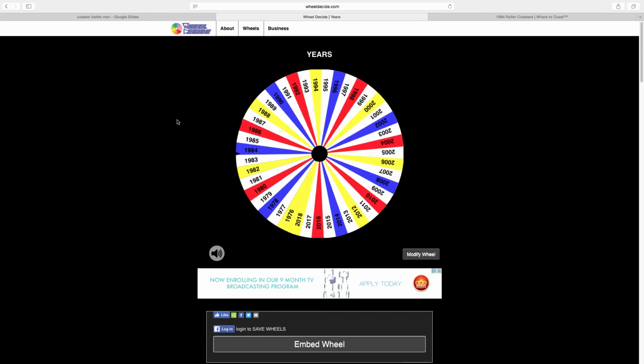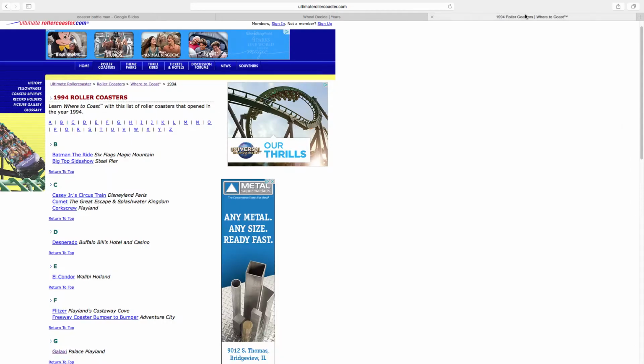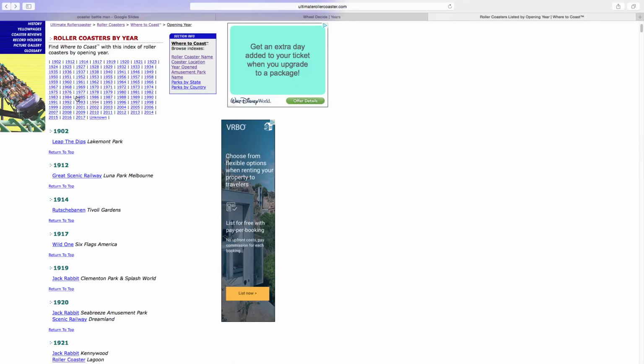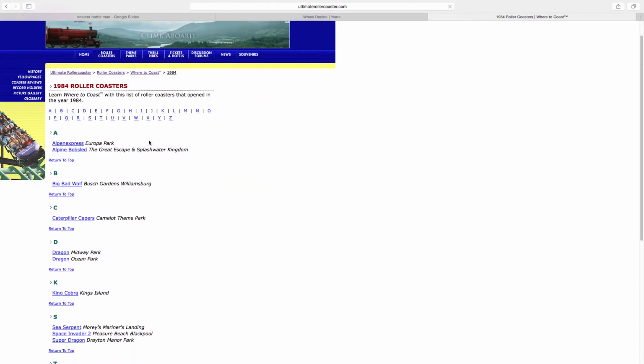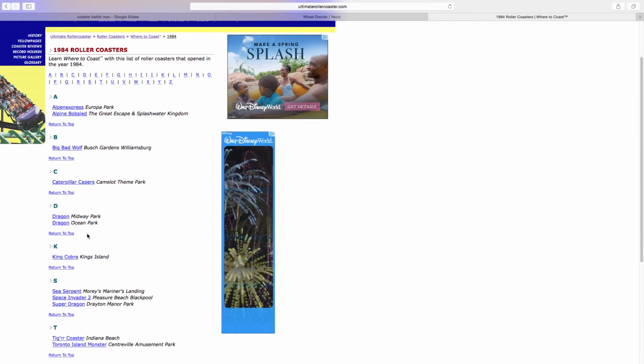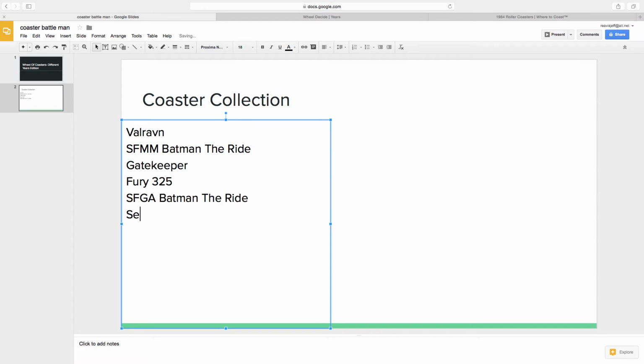And the next coaster is from 1984. Yeah, I don't really know any coasters from 1984, so I'm going to check what coasters were built in 1984. And there's several coasters that were built. Alpine Bobsled at the Great Escape, but that was a relocation, so that doesn't really count. And overall, I don't really see anything major besides Sea Serpent at Mariner's Landing. I believe that's Morey's Piers. So I'm going to go with the Vekoma Boomerang Sea Serpent. I don't really know too much about the ride, so I'm not going to complain about it at all.